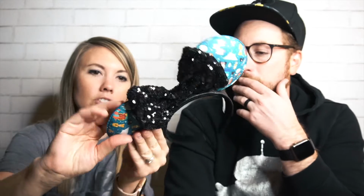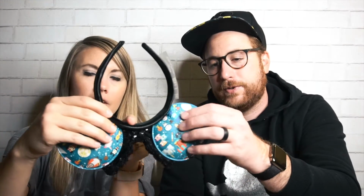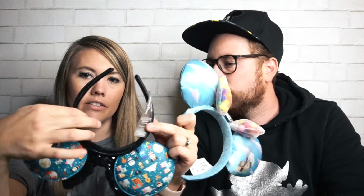Yeah, the feel of it is just like my Loungefly backpack, that leathery kind of feel. And then the lining of this is like a thicker kind of felt and just more comfortable, I feel like, too. Because sometimes those give me a headache, but I love these. Yeah, I should wear them.